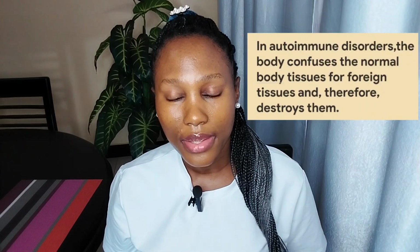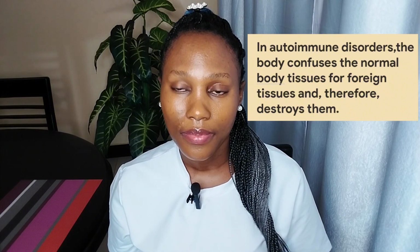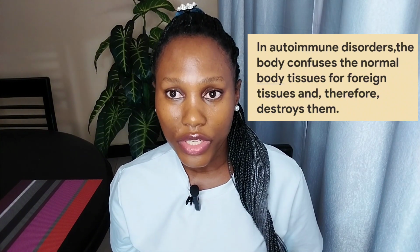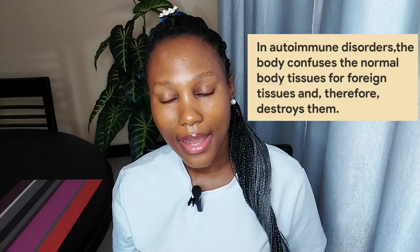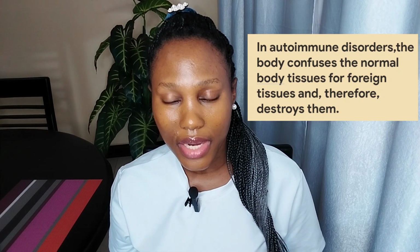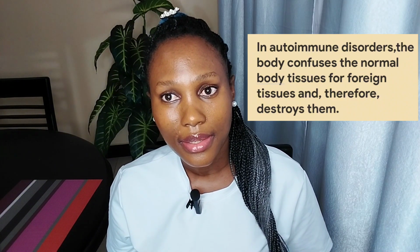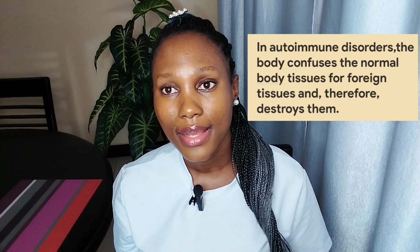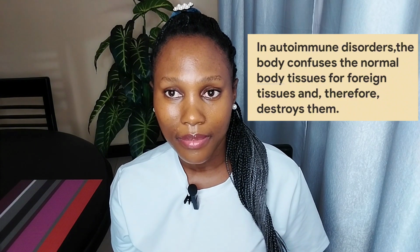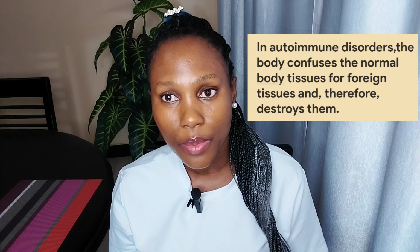Autoimmune disorders, by the way, is when your body turns against itself and destroys its own tissues. Ideally, our immune system is supposed to attack only the foreign agents within our bodies, for example, germs. But in a setting of autoimmune disorders, the body confuses the normal tissues of the body and then it turns against them and destroys them in the process. And so we end up with a condition called an autoimmune condition, an autoimmune disease.